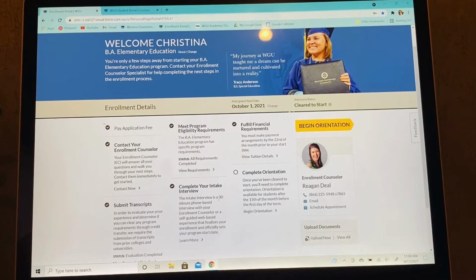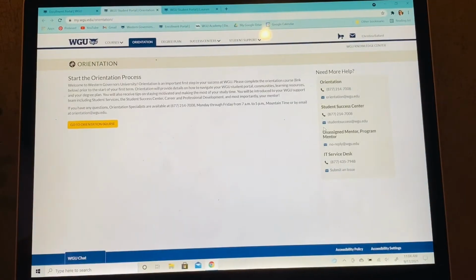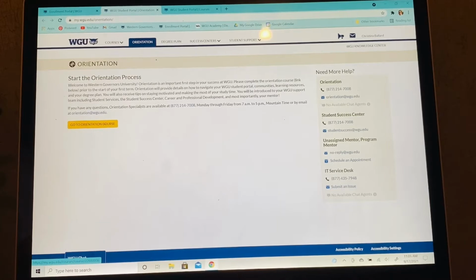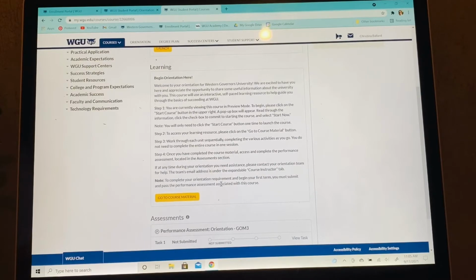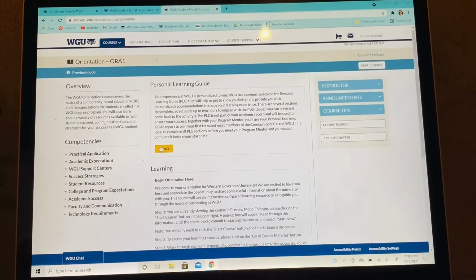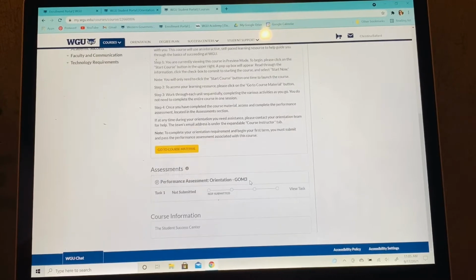So once you click begin orientation, this button pulls up and then you just go to course, which brings up this page. This is the overview of everything. It tells you a little bit about everything. To launch the course, you click here. To go to course material, you click right here, and then it tells me the assessments that I will need to submit. This is the assessment for orientation.